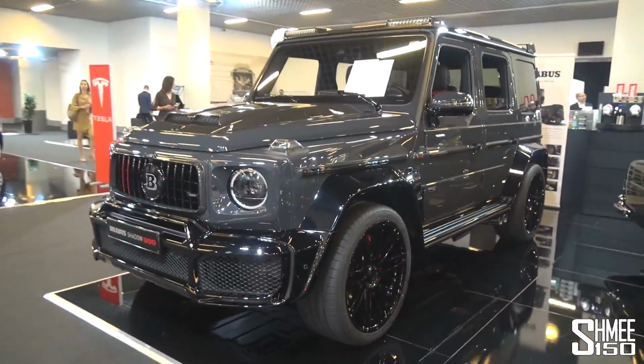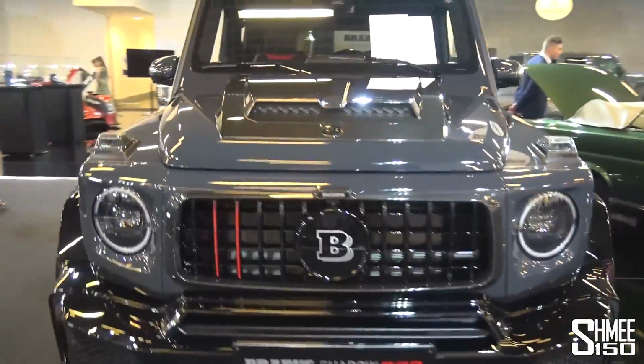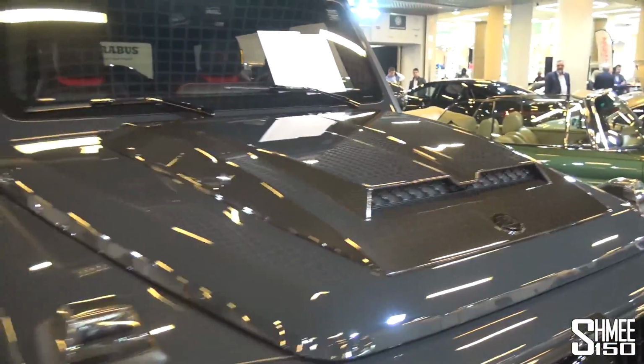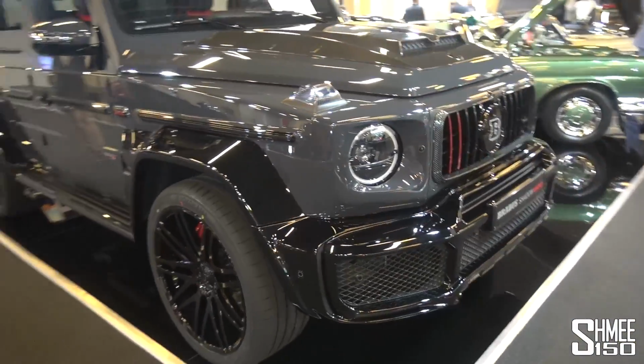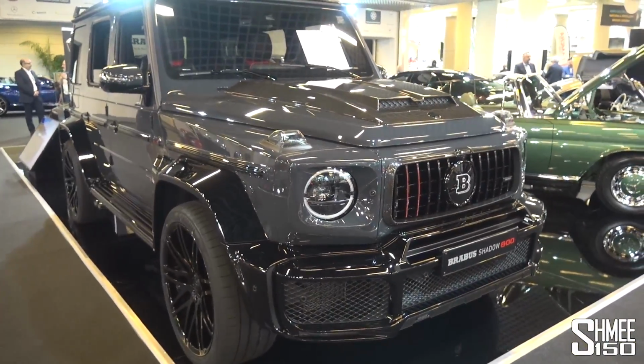Brabus have also shown the Shadow, 800 horsepower version of the G63, the aggression of that carbon fibre bonnet, the light bar up there at the very top. This thing just looks mean. Not all that long until my G63 arrives as well.